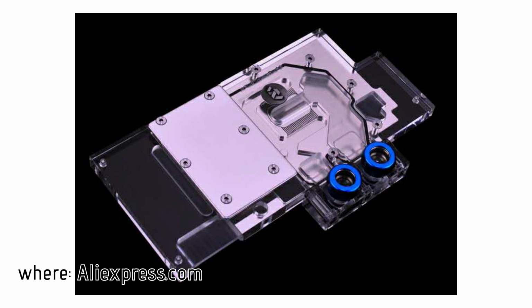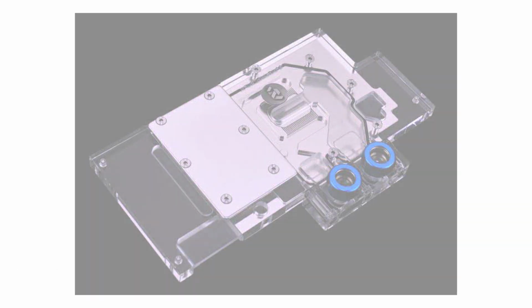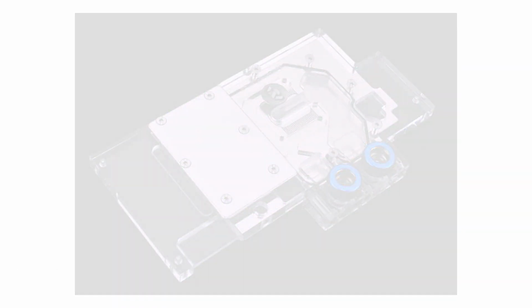If you have an expandable loop like the Alphacool Ice Bear or the EKWB, I think they're the Predator series, don't quote me on that, with expandable AIOs, you can easily add this water block. So I'll give you an example. We'll probably post some videos just to show you.